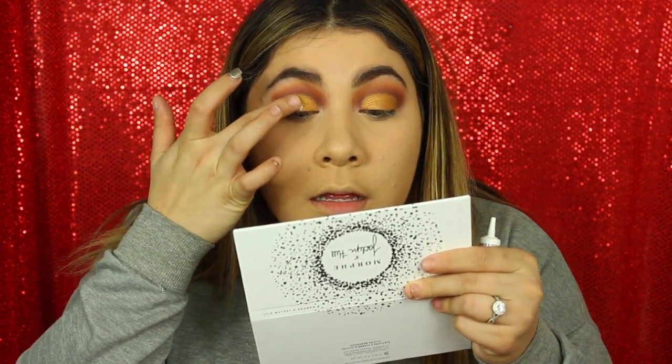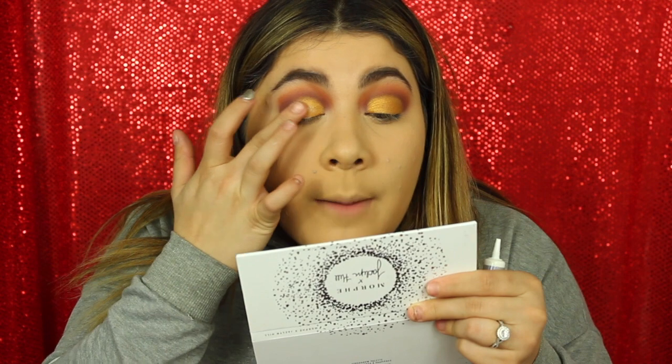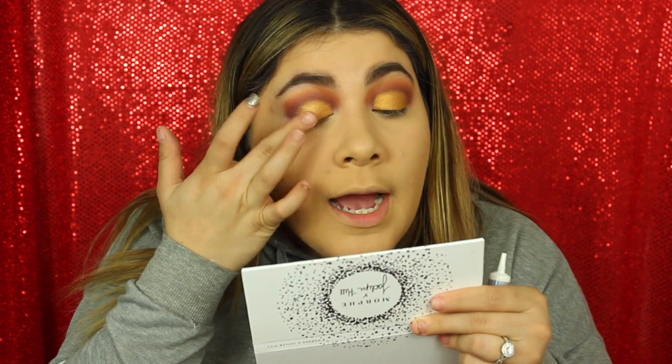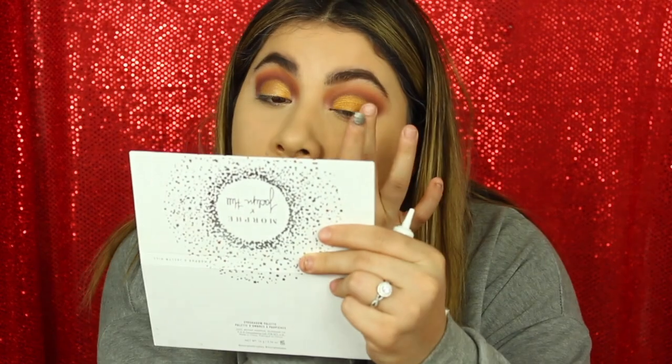So now I'm gonna go ahead and put some glitter primer on and then throw some glitter on. Since I have no nails, I'm just gonna put this on with my finger because I'm not putting on too much glue. I'm literally just trying to put a little bit on so that we can make this pop, because this is a little bit of a transformation. So we want to add some glitter so that we look like a new person, you know? We look like a glittery goddess.